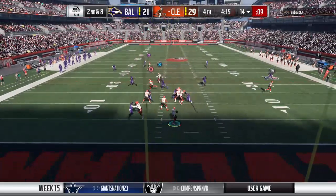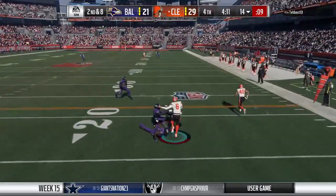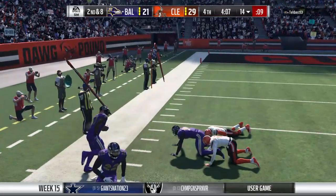Kessler on second down. Flushed out right. And he lost the football. And it's picked up by the Ravens.